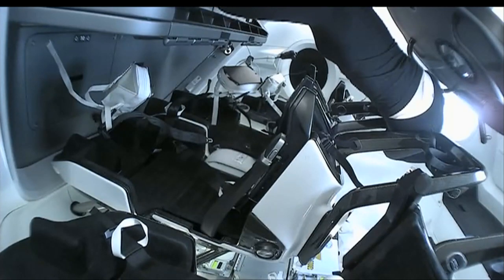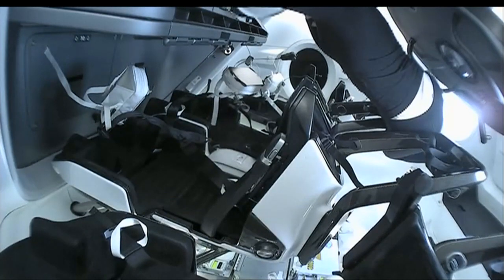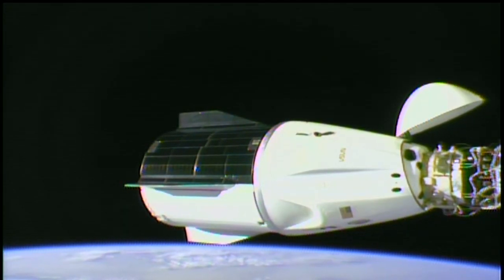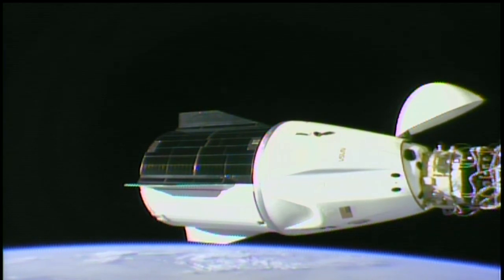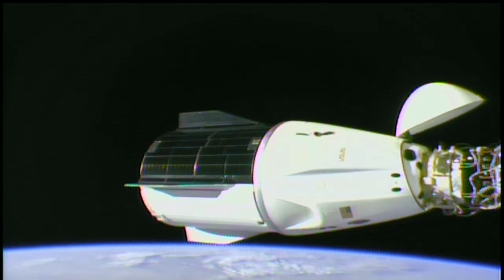Teams on the ground continue to monitor weather in the splashdown zones, but everything looking good so far. And the ground teams have also been performing a number of checkouts in addition to watching weather, such as heat shield inspection, suit evaluation, seat actuator checkouts, prop checkouts, and of course cargo loading. Right now we're waiting for crew ingress to the vehicle. And hatch closure is scheduled for a short time from now at 10:20 p.m. Central Time, 11:20 p.m. Eastern Time.